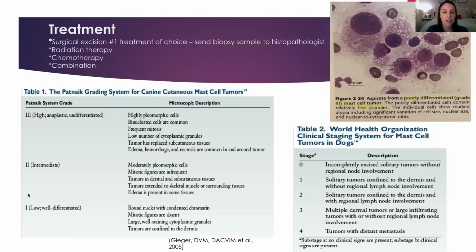All right, the number one treatment of choice is surgical excision. For most mast cell tumors, the excision should have 2 centimeters or greater lateral margins, and 1 fascial plane deep of the tumor. The biopsy sample should then be fixed in 10% neutral buffered formalin with a 10-to-1 ratio and sent to a histopathologist to confirm diagnosis, prognosis, and the grade of the tumor.